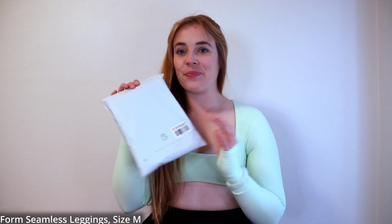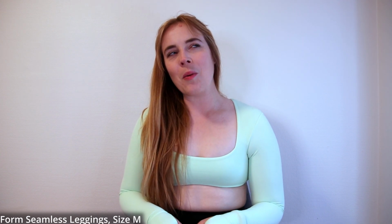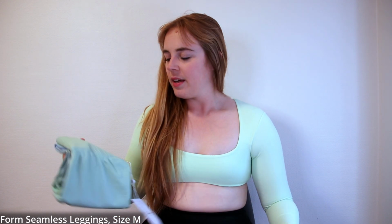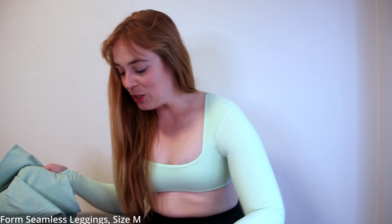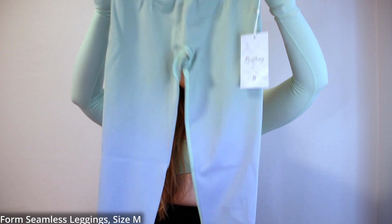But anyway, so we have the Form Seamless legging here. I did get these in a size medium, but seamless leggings sometimes are a little bit less stretchy, and for me they're a little bit more cozy in general, so I try to go for a less compressive fit. Yeah, so that's what we're doing here as well. Plus it's a light color, so squat proofness is going to be an issue anyway. And the more you stretch it out, the worse it gets, you know? Anyway, so these are the Form Seamless legging.